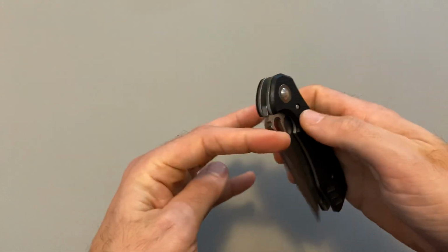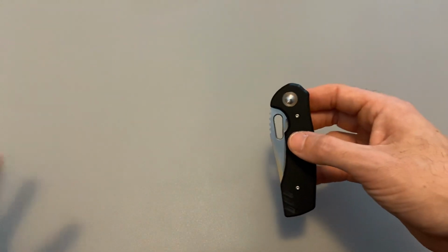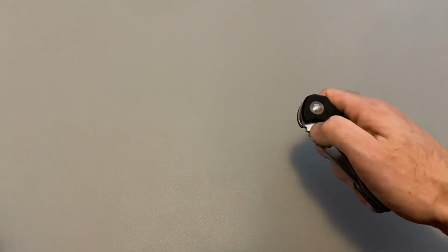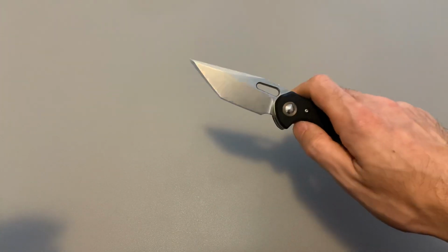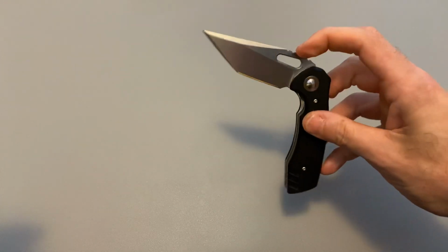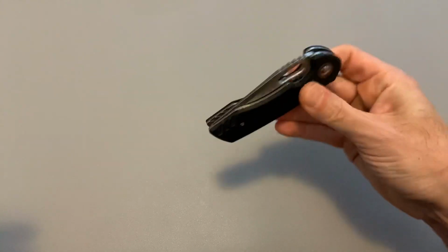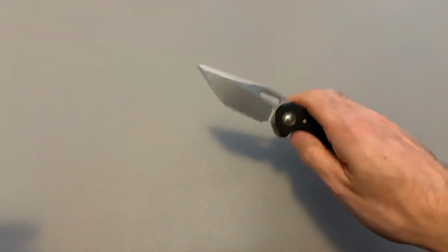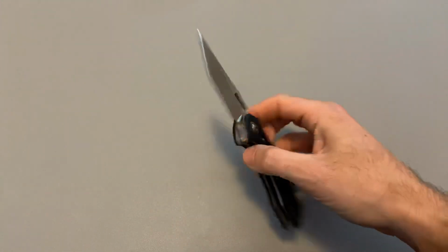If there's one other thing that may not be ideal is this hole. It's the only way to open it, and that's fine, but the problem is, and I've actually kind of mastered it, but it took a while. You just have to know how to manipulate it, because you can't really get your thumb in there. You can get your middle finger in there, and you can get your index finger in there just fine, but your thumb, you kind of have to just push and kind of push out, but it works. It works. It's a fantastic design.